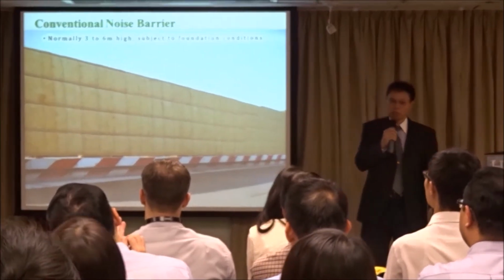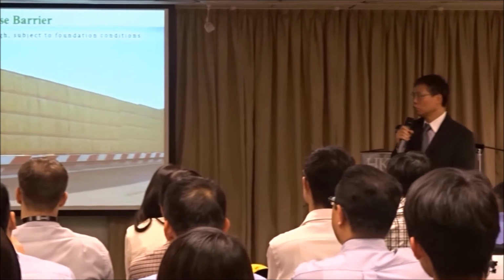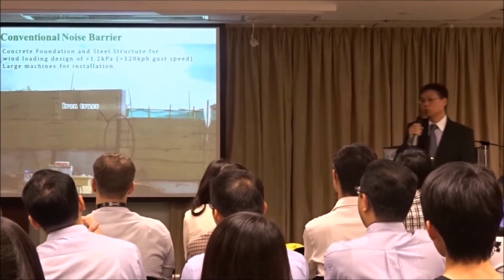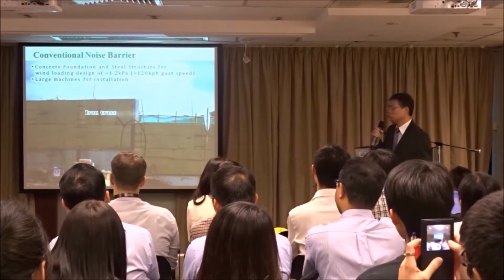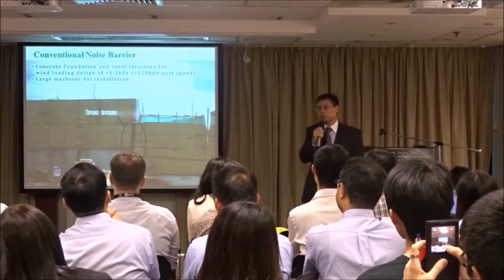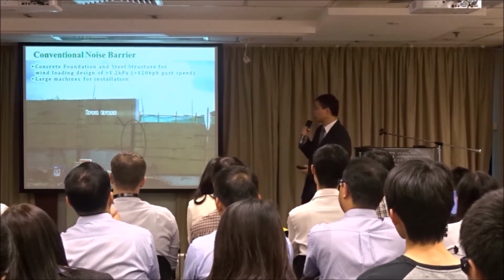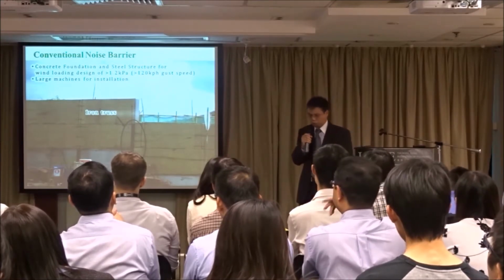A normal conventional noise barrier is 3 to 6 meters high, subject to foundation conditions. A concrete foundation and steel structure are normally required because the wind loading of 1.2 kilopascal is quite high, around 150 kph. The noise barrier needs to be designed for 150 kph to ensure it will not fall down, so a large machine is required for installation.